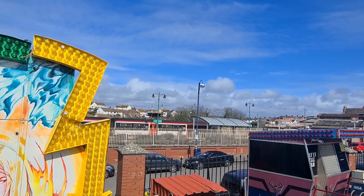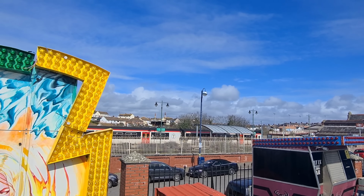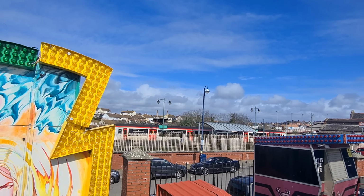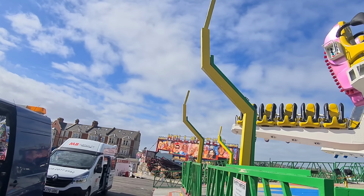Absolute beauty. Got a train just pulling in there, look. Now I love it in the summer when a train pulls in and the masses of people just come off, ready to enjoy their day at Barry Island. We've also got new splats being made for this as well. It's going to look amazing, isn't it?